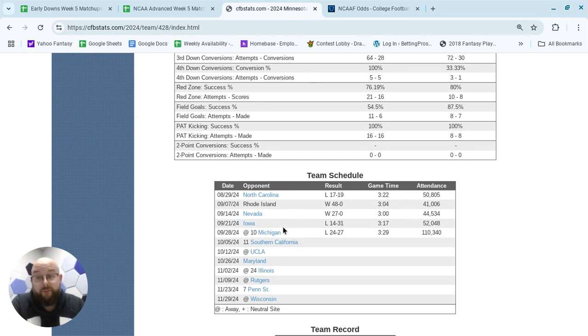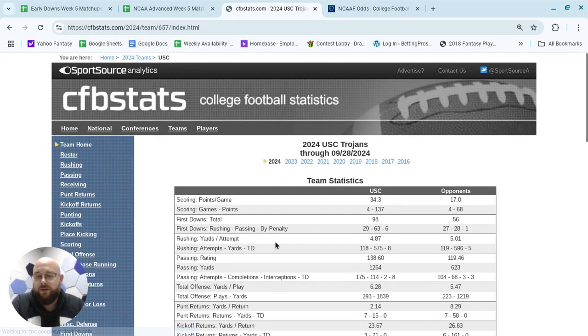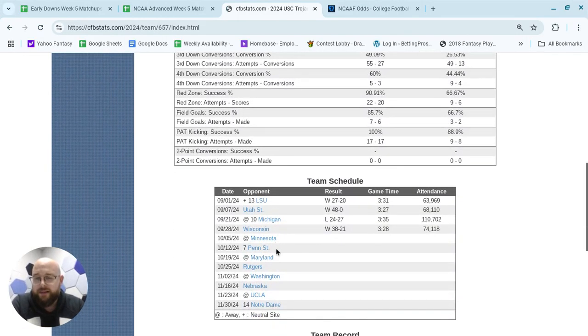But on the flip side of that, USC has the potential look-ahead spot to Penn State next week. They need to win this game to secure that being an actual big game worth playing. And they're going to get Penn State at home. This also comes off of a brutal 3-game stretch.